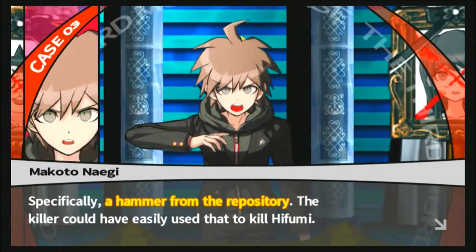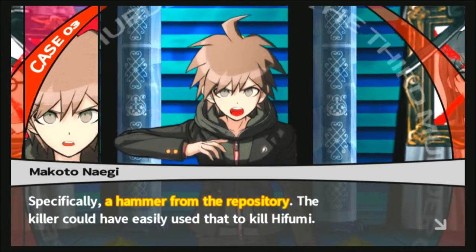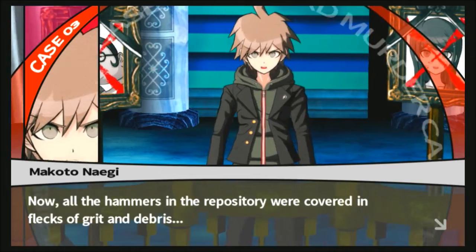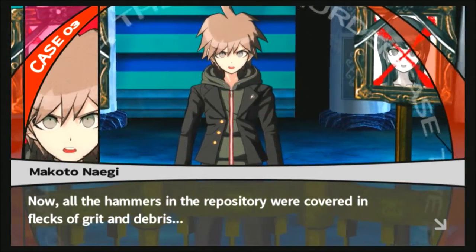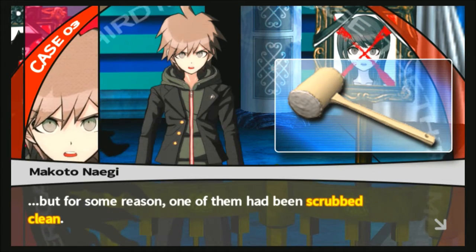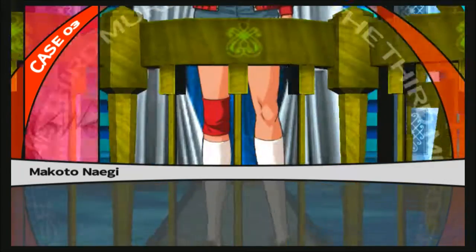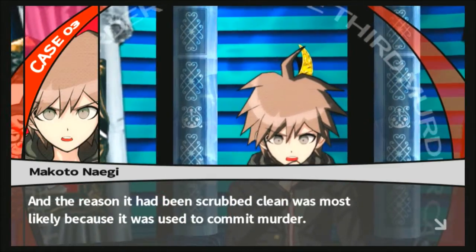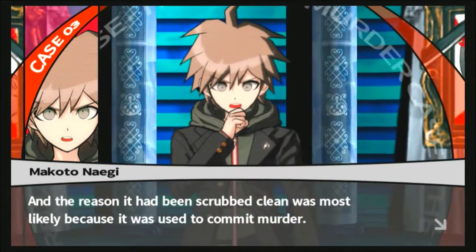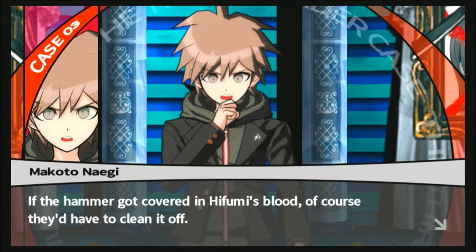A different weapon? Specifically, a hammer from the repository. The killer could have easily used that to kill Hifumi. Now, all the hammers in the repository were covered in flecks of grit and debris. But for some reason, one of them had been scrubbed clean. And the reason it had been scrubbed clean was most likely because it was used to commit murder. If the hammer got covered in Hifumi's blood, of course they'd have to clean it off.